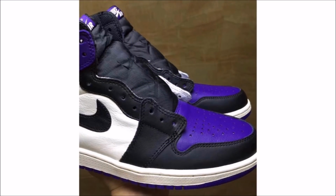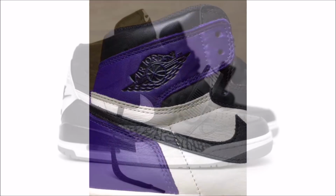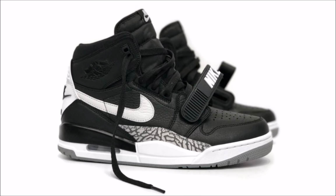I like them. I think we need to see better pictures, because in these it looks more like a royal than a purple, but it's still a cop. Just a reminder, they drop sometime this coming September for $160. And we got the Don C Air Jordan Legacy 312 next.